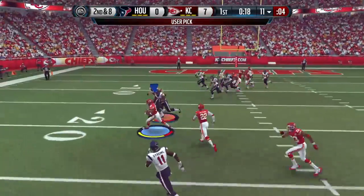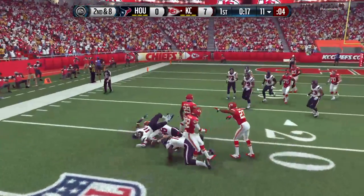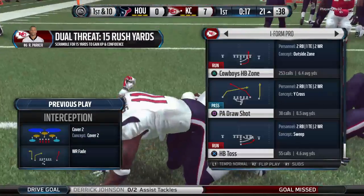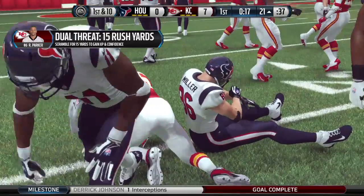Pass is intercepted. Tackle's made. A great play by the defense, and now an opportunity to make that lead a little more comfortable before heading to the 2nd quarter, Phil.